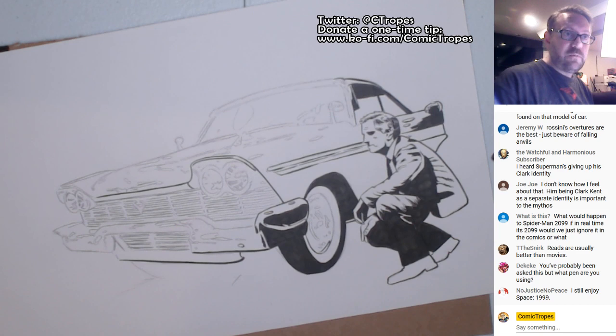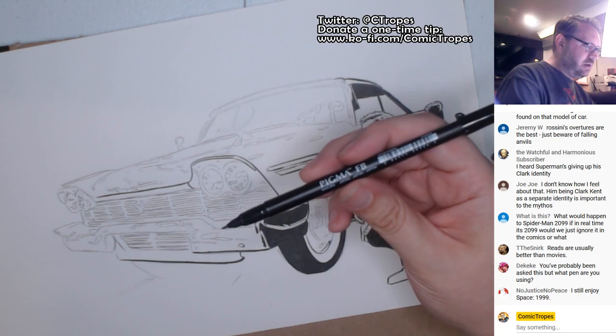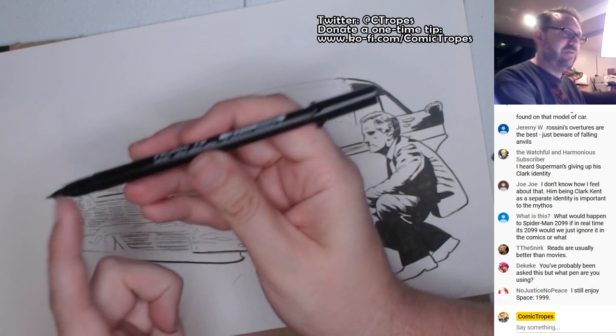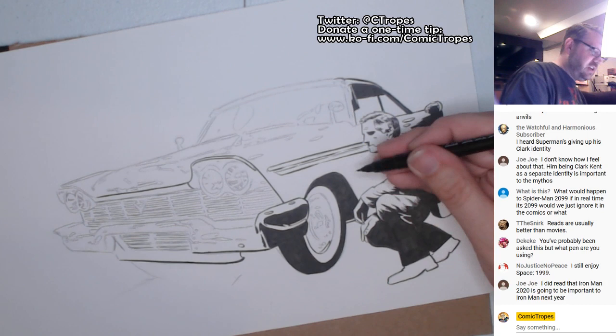Probably been asked this, but what pen are you using? Yeah, somebody asks regularly, but it's okay. I'm using a brush pen by Sakura. I need to get a better camera at some point, but anyway, that says Sakura, and this is their Pigma brand, F for fine brush. I've got some mediums, and yeah, just sort of swapping back and forth between them. It's about time to get some new ones, but it's what I like working with.